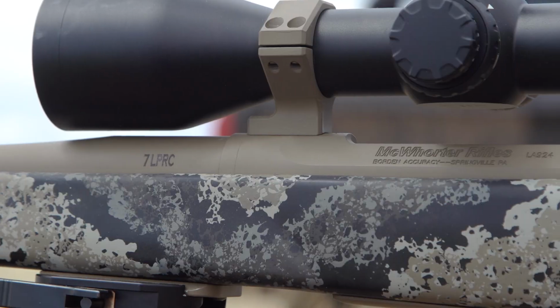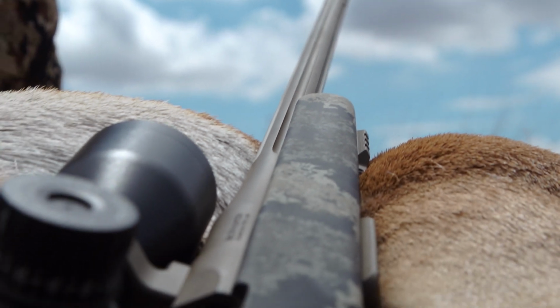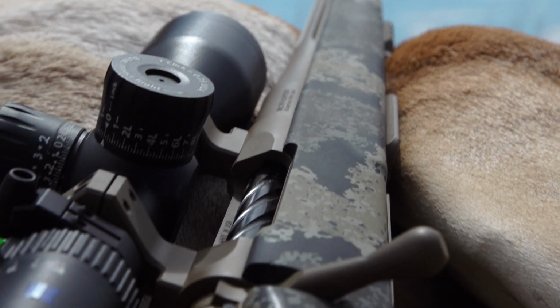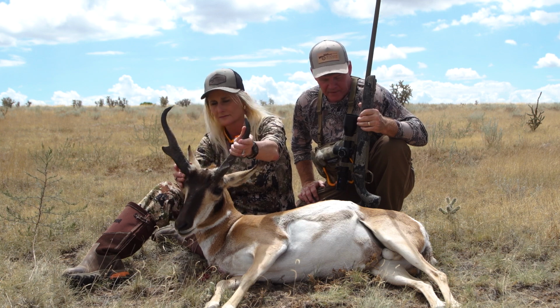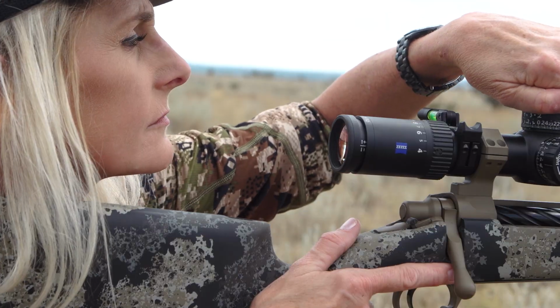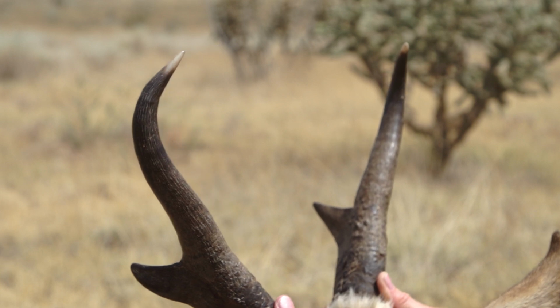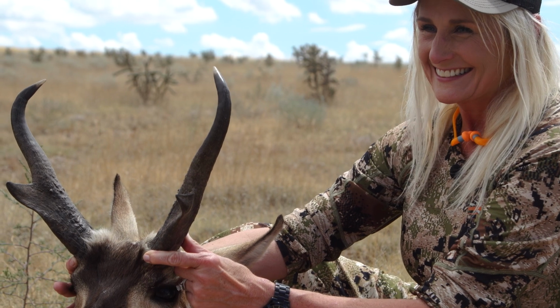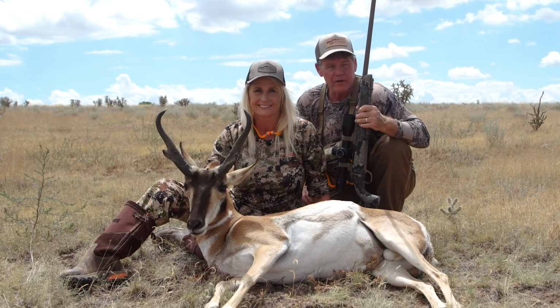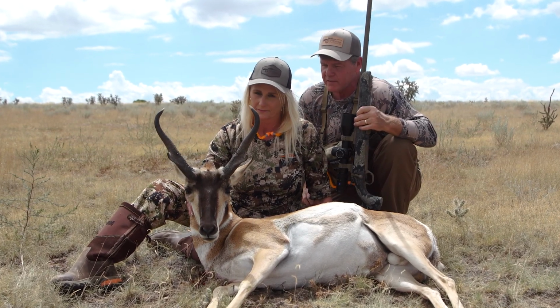She took it with this 7 LPRC, and it's got a Borden action, Brooks barrel, and our Peak 2.0 stock. Got a Zeiss 4.5 to 25 by 50 on there, and we dialed up 3.66 minutes and held a half-minute left, and she made a perfect shot. So 180 grain Hornady ELDM, about 3,180 feet a second was just the right amount of force for this antelope.